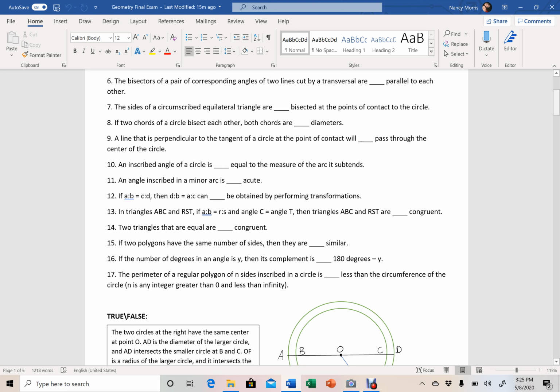Number 12. If AB is equal to CD, then DB is equal to AC, can sometimes, always, or never be obtained by performing transformations. In number 13, in triangles ABC and RST, if AB is equal to RC, and angle C is equal to angle T, then the triangles ABC and RST are sometimes, always, or never congruent. Number 14, two triangles that are equal are sometimes, always, or never congruent. Number 15, if two polygons have the same number of sides, then they are sometimes, always, or never similar.